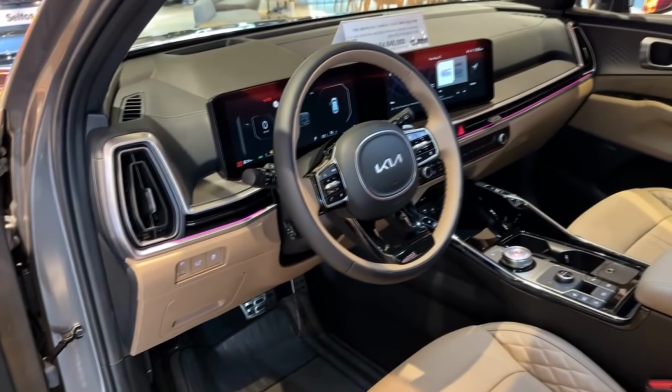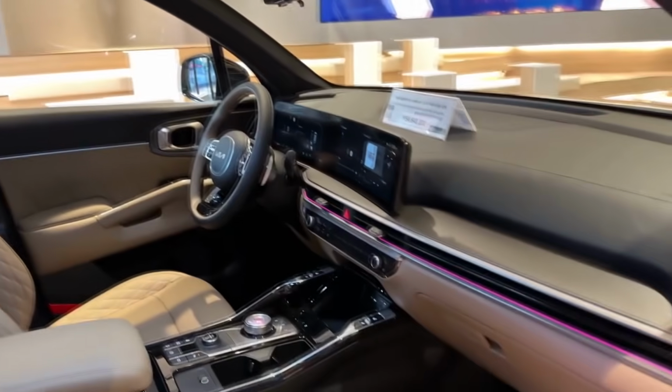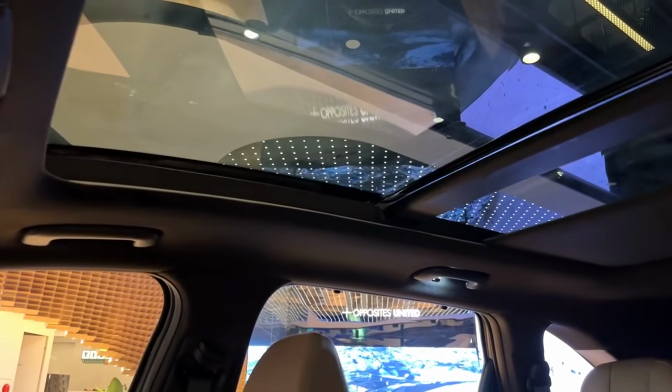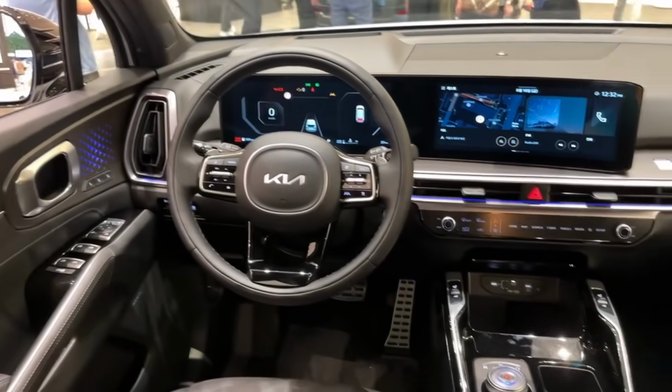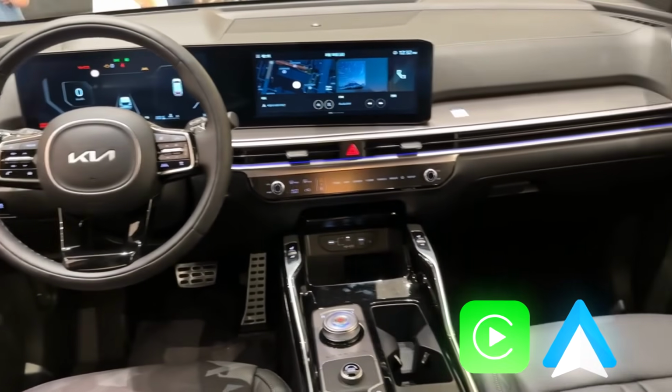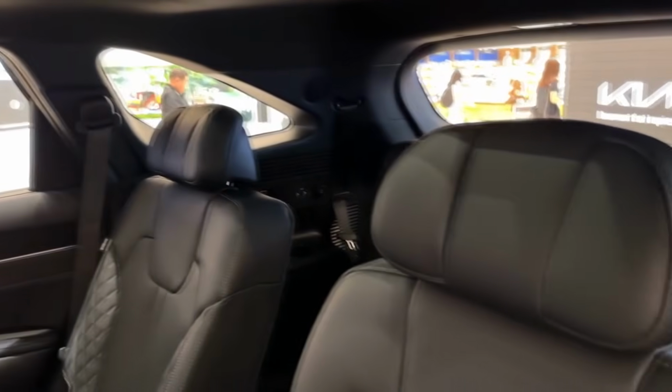Borrowing design cues from its larger counterpart, the Sorento spoils occupants with amenities like heated and ventilated seats, alongside a vast panoramic sunroof, multiple USB ports, and a wireless charger. Standard offerings include Apple CarPlay and Android Auto. Despite its compact classification, the Sorento generously caters to adults across all rows.